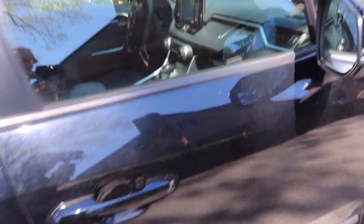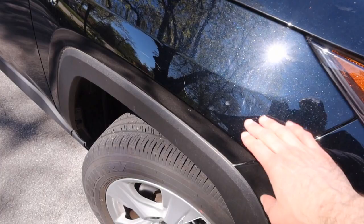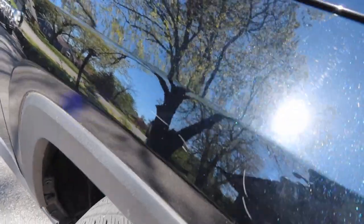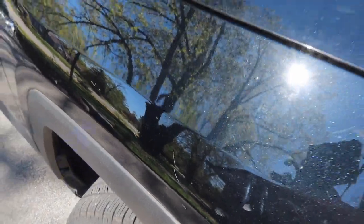Let's go outside now for a few quirks about this car. It's a lot of quirks we have here. No scratches. I don't know where this even came from, and the scratches on the back really show pretty bad. I'll show you here. If you get very close to it, you can see the scratches here, and that's not good.